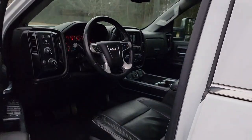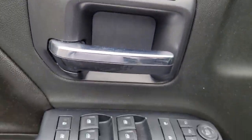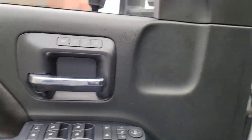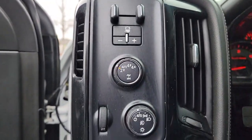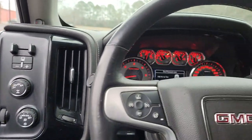These are just some of the great options this vehicle comes with: steering wheel audio controls, electronic stability control, aluminum wheels, seat memory, trip computer, power windows, bucket seats, four-wheel disc brakes, power steering.